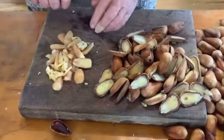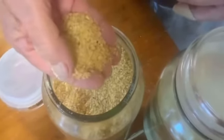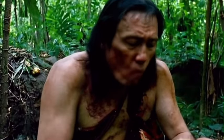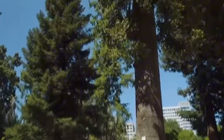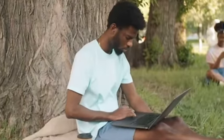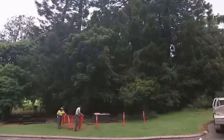The nuts also can be chopped and incorporated into baked goods such as bread, cakes, muffins, and cookies, adding a unique flavor and texture. But let's return to the dark side of this tree. The bunya pine produces large, heavy cones that can weigh several kilograms, up to 5 to 6 kilograms, or about 11 to 13 pounds. These cones can fall from the tree and pose a risk of injury if they hit a person. Sometimes such dangerous trees are even fenced off in national parks.